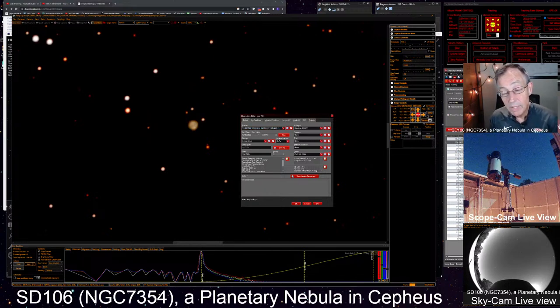We couldn't make out much structure at all. Mostly, it did look like a planetary disk. Stu said it was 5,500 light years away and binary in the center.